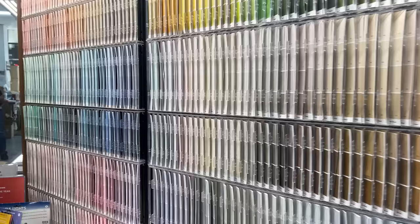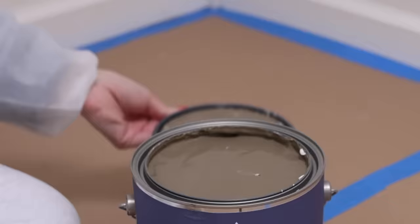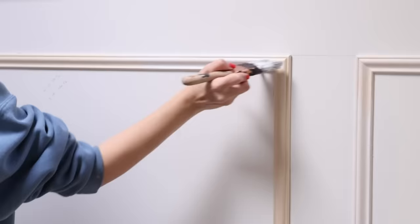So I headed back to Ace to pick up the paint, and I'm so excited about this Dash of Pepper color. I think it's gonna give me the warmth and moodiness that I really want. And I went with Benjamin Moore's Regal Select line in a matte finish. Before going in with the final paint color, I went ahead and primed the wood trim so it had a nice smooth finish ready to take the new paint.